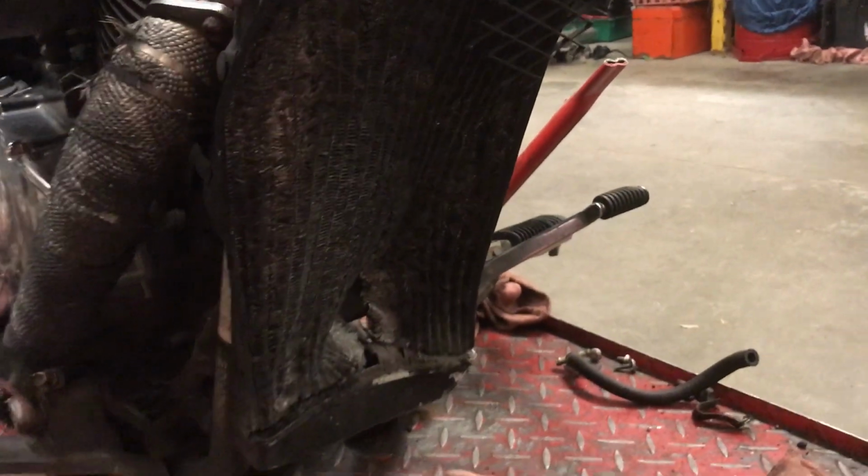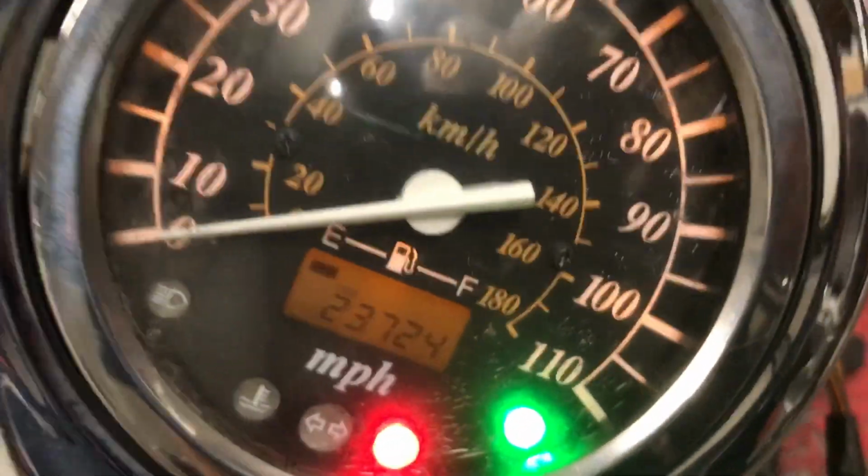You can tell extent of the damage. If you come down here, the front forks went right through the radiator. This bike does have 23,724 miles on it.